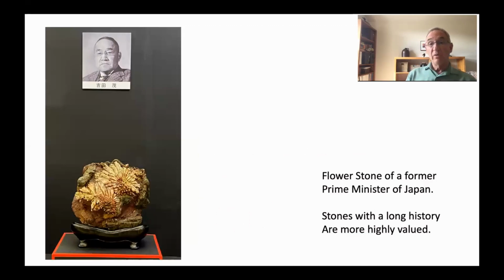Here is a stone, a flower stone. In this case, it's a chrysanthemum flower stone that was owned by a former Prime Minister of Japan. So just like with the trees, stones that have a long history are more highly valued, and they are honored at Taikon 10 with these types of displays. And we're going to see a few of these.